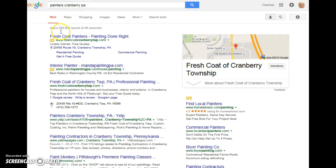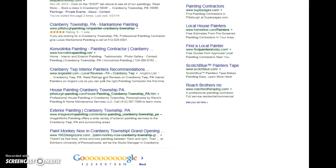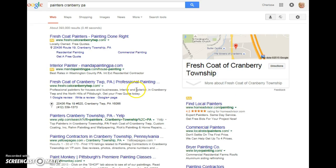So I put Painters Cranberry, PA, and there is one person that stands out, and that is this Fresh Coat of Cranberry, PA professional painting. That is not you. Being the owner of Timothy's Painting, I would want my name all over this first page, and it's totally possible. So let me show you something about Google real quick, so you can understand how they work, and then you can go and use this information and get your company out there.